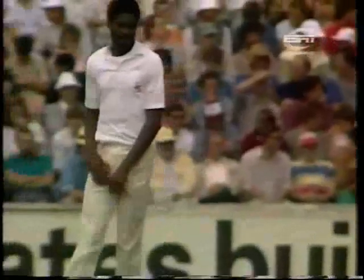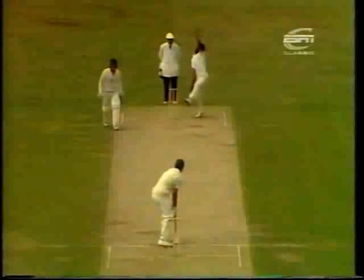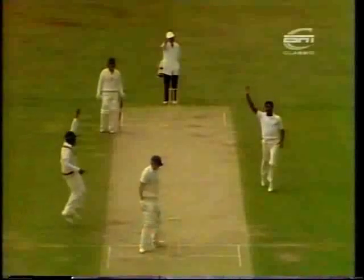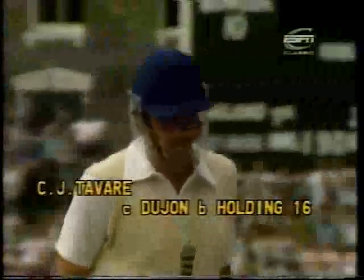7 runs have been added to take the score on to 64, and it's Michael Holding coming into bowl. Chris Tavery is taking strike. Tavery was okay. He's now gone. The deflection down the leg side, and Michael Holding has claimed another wicket. He picked up David Gower just before lunch with a very difficult delivery. That one, again, short-pitched and flying, and Dujon moved nicely to take it down the leg side. So England in trouble now, 64 for 4. Lamb is not out 10.